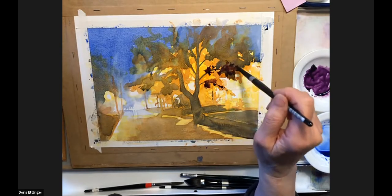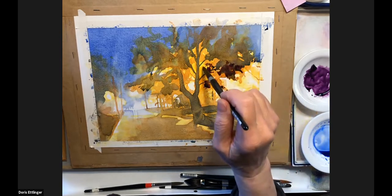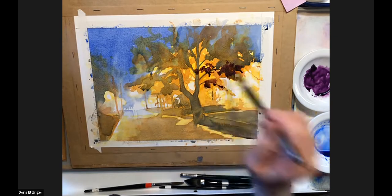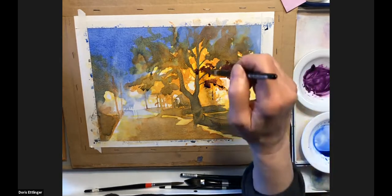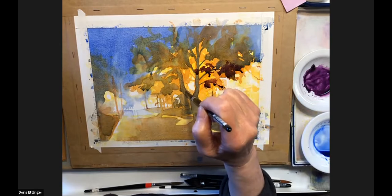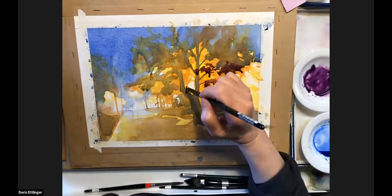So I haven't done a lot of detail on the house, that I can save for later. But I really want to get the feeling of the light hitting the leaves in the tree.